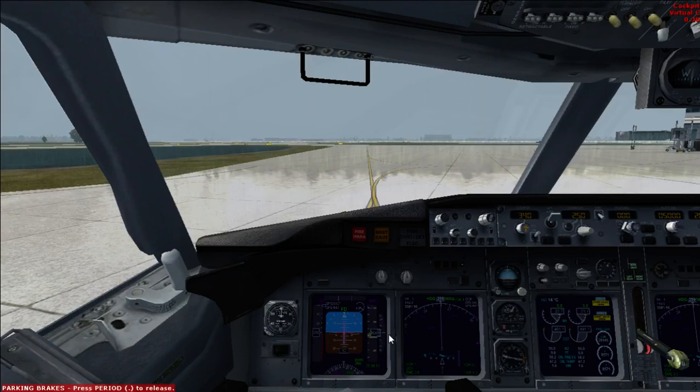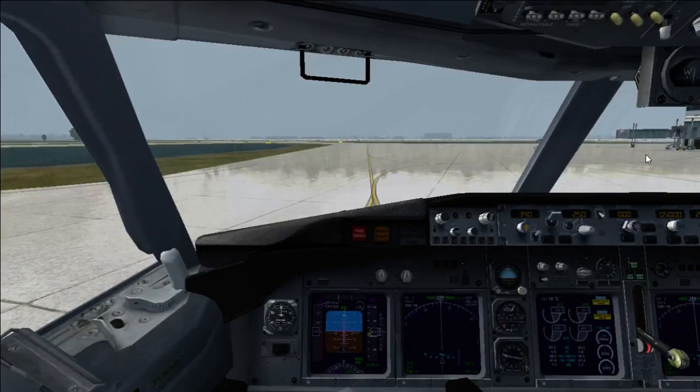Center, good evening, Air Canada 3146, at flight level 380. Air Canada 3146, Jacksonville Center, welcome aboard.